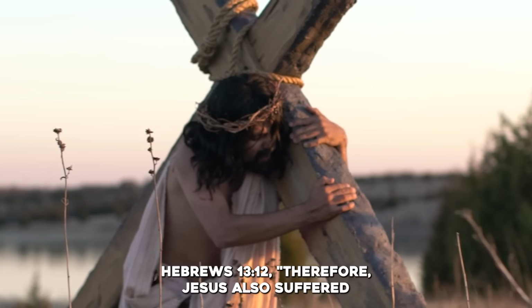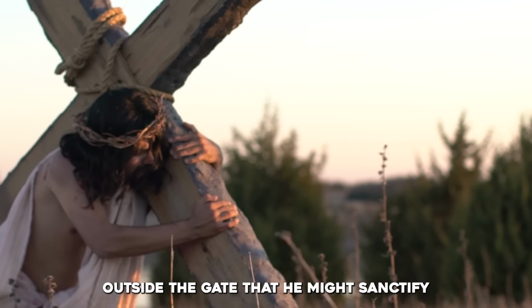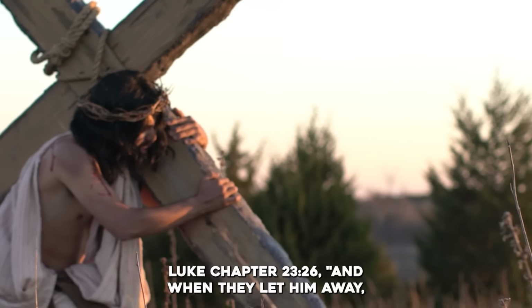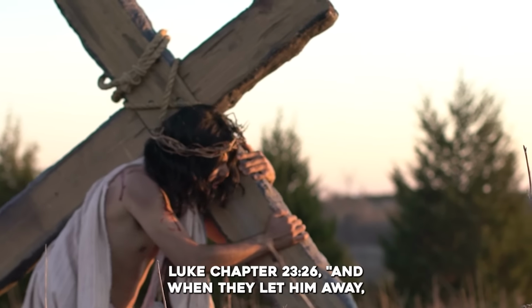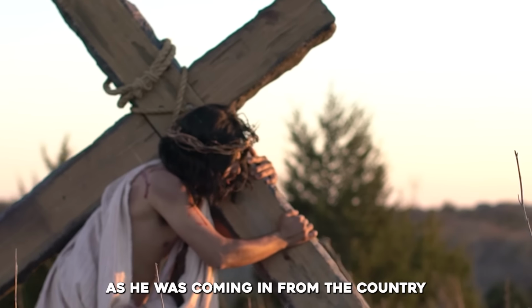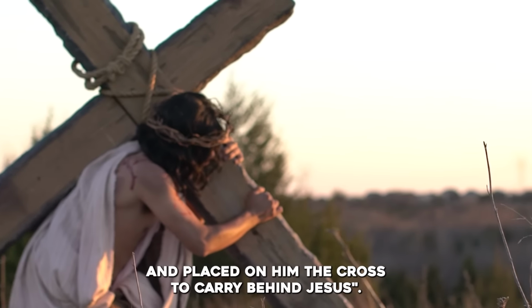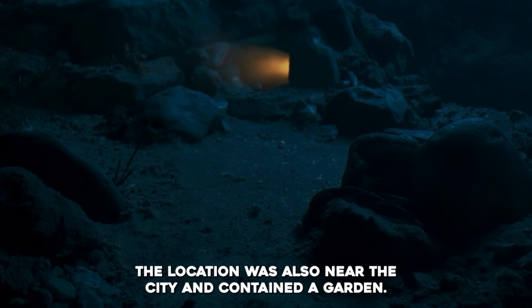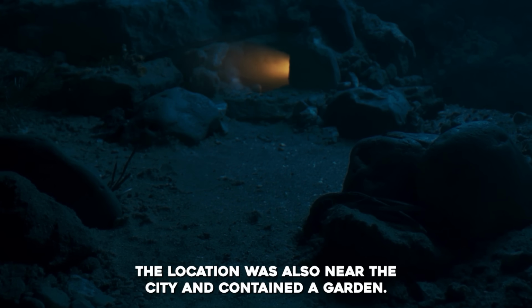"Therefore Jesus also suffered outside the gate, that he might sanctify the people through his own blood." Luke chapter 23, verse 26. "And when they led him away, they seized a man, Simon of Cyrene, as he was coming in from the country, and placed on him the cross to carry behind Jesus." The location was also near the city and contained a garden.